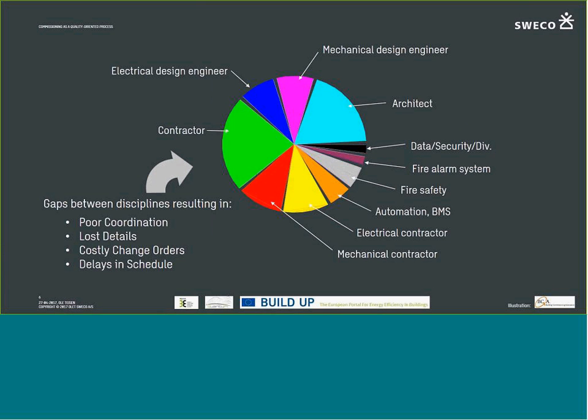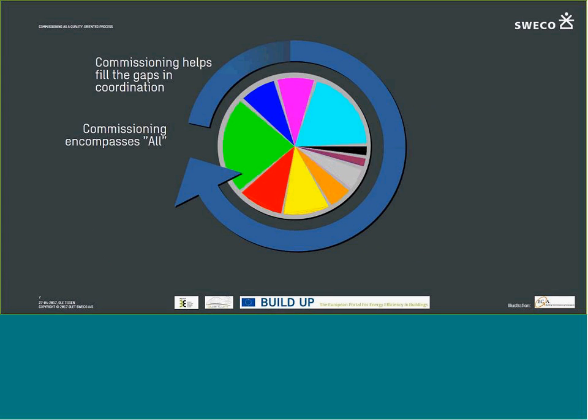The commissioning process we can illustrate this way. Here we have a whole construction of a building. It's like a big cake, which is cut with a thick knife, and the thick knife leaves gaps between the disciplines, which results in a lot of coordination problems. The commissioning process is actually meant to close these gaps and work across the disciplines and work across all the phases of the construction.